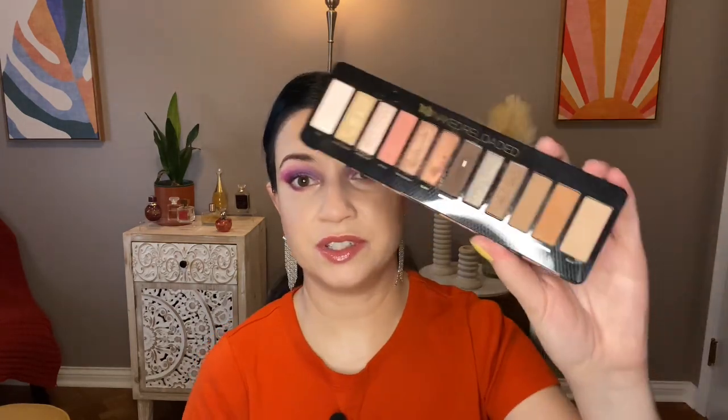Speaking of generic, I think the Naked Reloaded would probably also not survive an imaginary declutter. Again, I like it, I do. It's very neutral. This is one I've used a lot. It's a nice color story, and it's very, very simplistic neutral shades. I just feel like I have these a million times over. And if I was in a situation where I really needed to cut down on my eyeshadow palettes, I'd probably reach for my neutrals from Natasha Denona over this. So that's probably why I wouldn't keep this one.